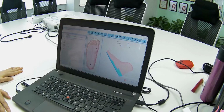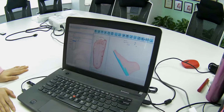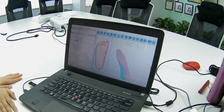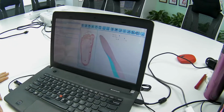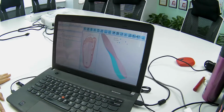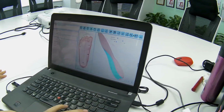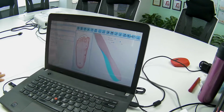After choosing the size, this part is to set the forefoot thickness. In general, we will choose 1. And this is the heel part height. We can adjust it as well. In general, we will not choose the height here. We will choose it in the next step.